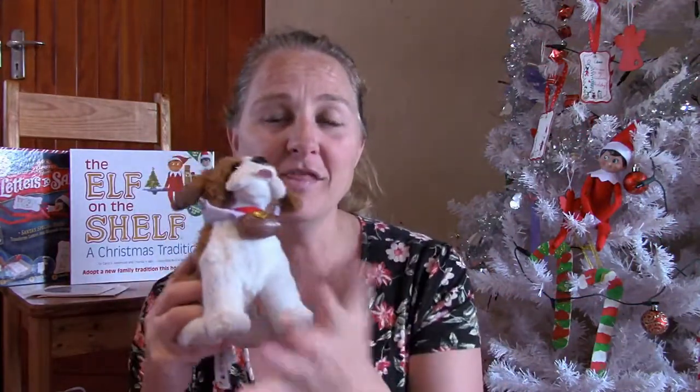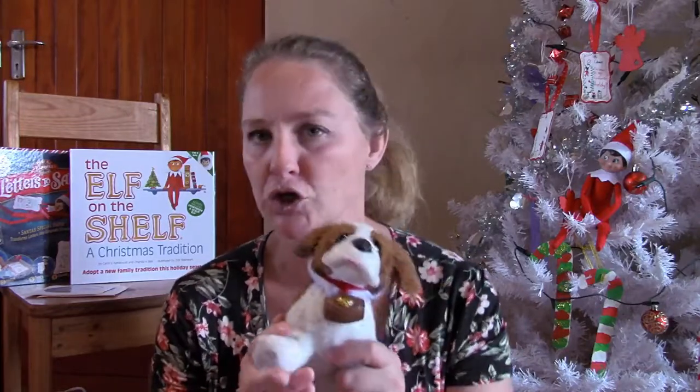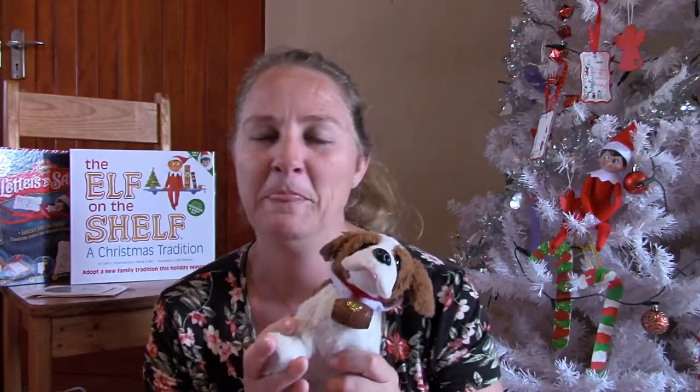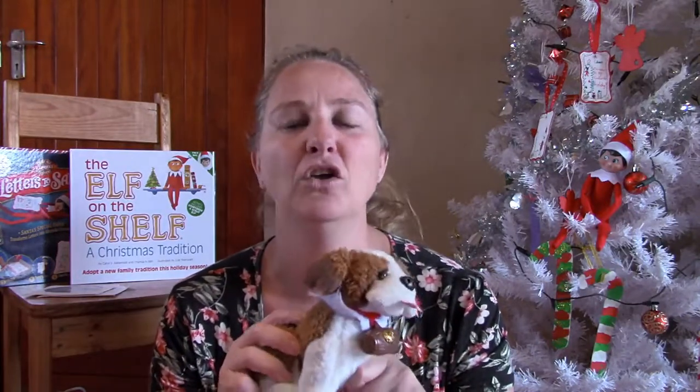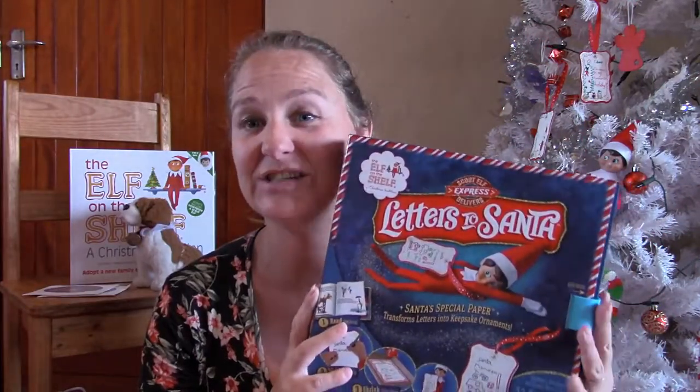So, yeah, the elf and the St. Bernard are an absolute hit in our house. They feature in whatever my kids do all day, every day. I can hear my daughter saying, don't do that, Sculpt, because the elf is watching. And then she'll say, you need to do this to be kind to me so that the magic can go into the St. Bernard. So they're totally captivated by it. It's absolutely beautiful. So now the letters to Santa.